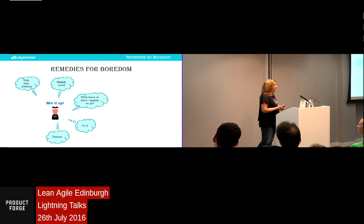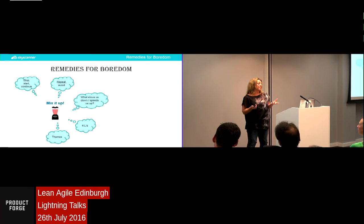And you can use that to open a retro, or you can use it as a full retro and say, what didn't we do? What went against the agile values?